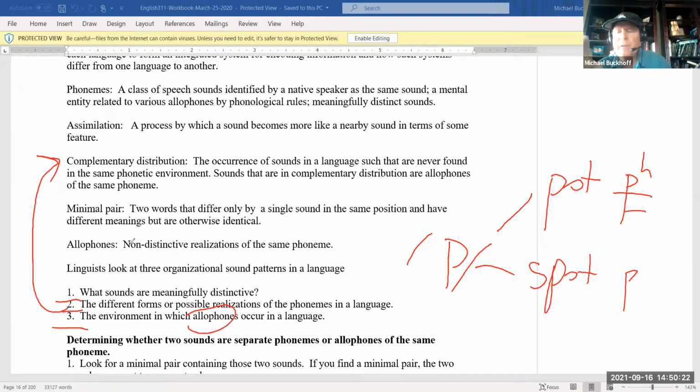Now, the question is, I'm going to throw this to the class here for you guys. If you look at the word pot and the word spot, if you say spot, the P really isn't aspirated that much if you feel the air coming out of your mouth. Now, if you say pot, you can feel a lot of air coming out when the P's in the beginning of a word, right? So these are two types of P's in English.